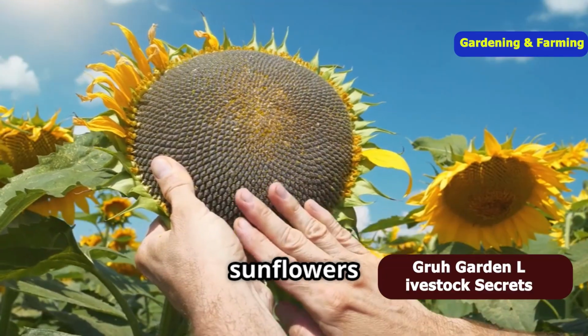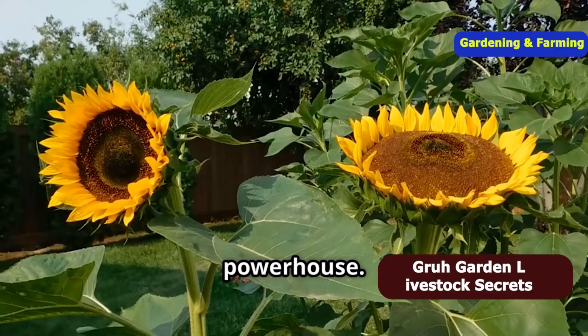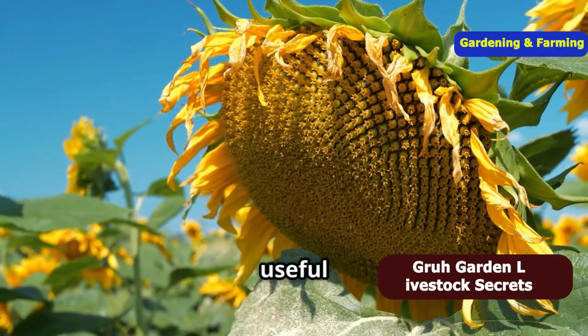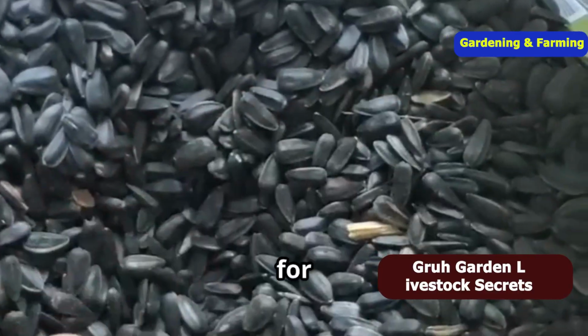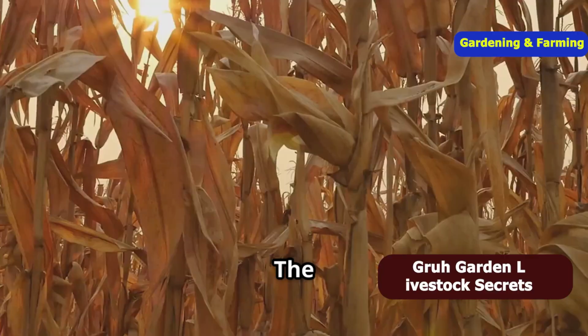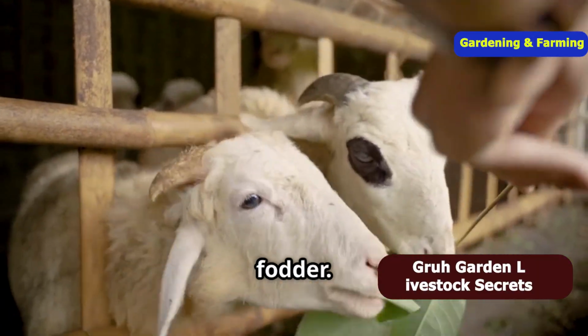Next, let's talk sunflowers. Giant varieties like Mammoth Gray Stripe are a feed powerhouse. Every part of the sunflower is useful. Seeds are packed with energy, omega oils, and vitamin E, perfect for poultry, pigs, and goats. The stalks can be dried for bedding or roughage, and the leaves make great green fodder.